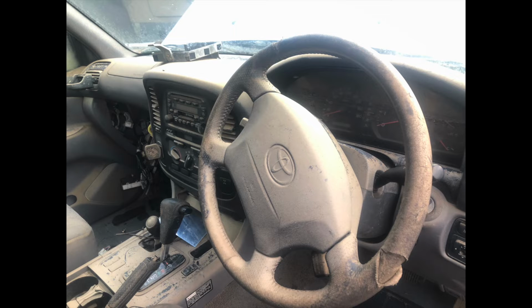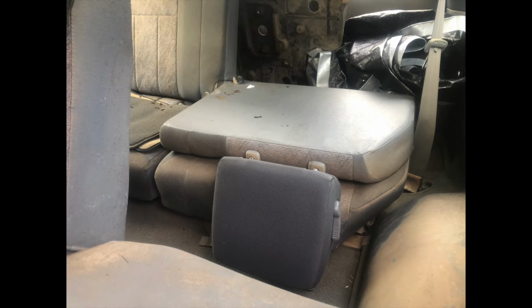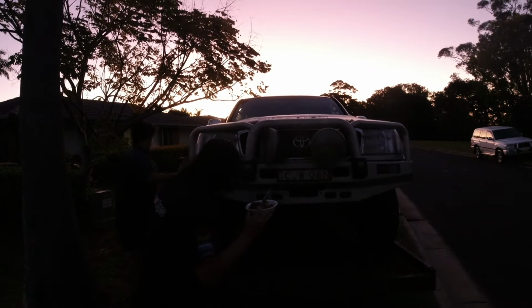The engine did crank over, however it had zero compression whatsoever. We also found that the turbo was seized solid as well. You will notice, however, that the car itself is actually in pretty good condition still, and I worked out a price with the owner, bought it, put it on a car trailer behind Duncan and drove it home very slowly.